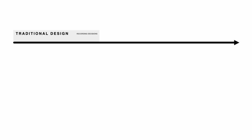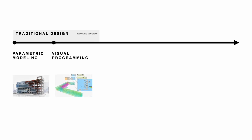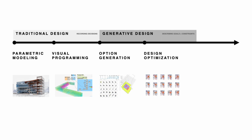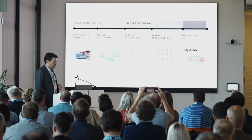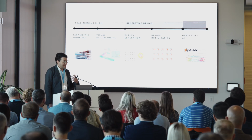And so, this builds on this idea that we've been building up technology. We've been getting to where we are now by moving from parametric modeling, where we could start to record decisions, to generative design, where we have goals, constraints, and exploration skills. And now we're in this space with generative AI, where we're seeing some exciting things happening in other domains, and it's coming to AC as well, where we can have systems that start to understand intent in models.